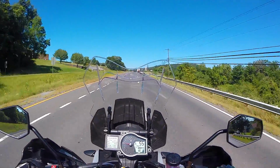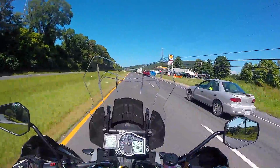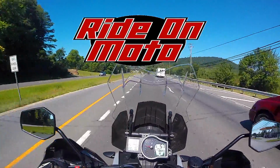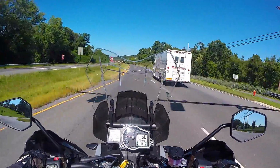Outside air temp of about 90 degrees right now. There's no cloud cover, so there's no getting away from this heat. In fact, the heat index is supposed to be up over 100 degrees. But when the good folks at Ride on Moto lend you a KTM 1290 Super Adventure for the weekend, you gotta go test it out.